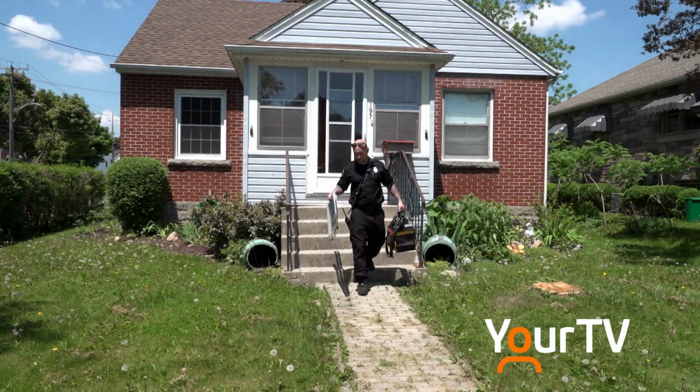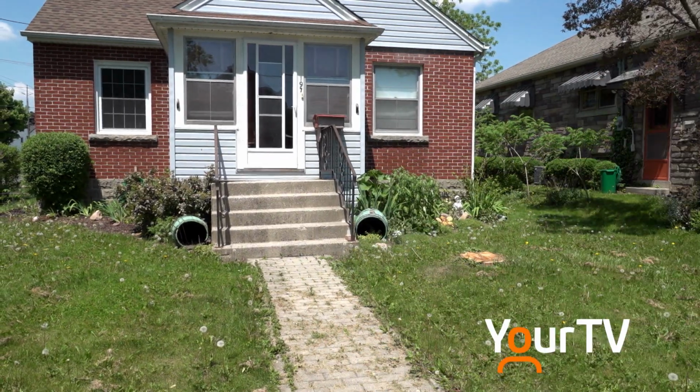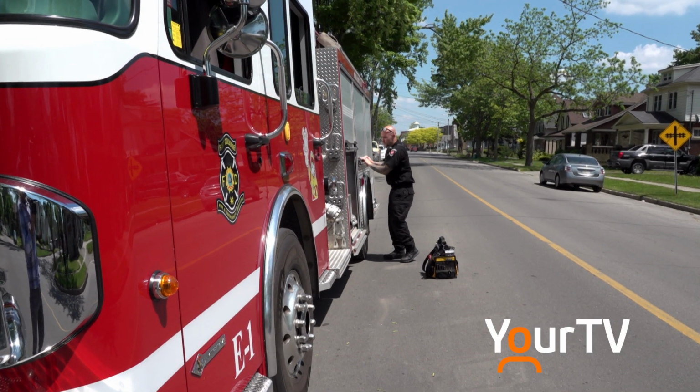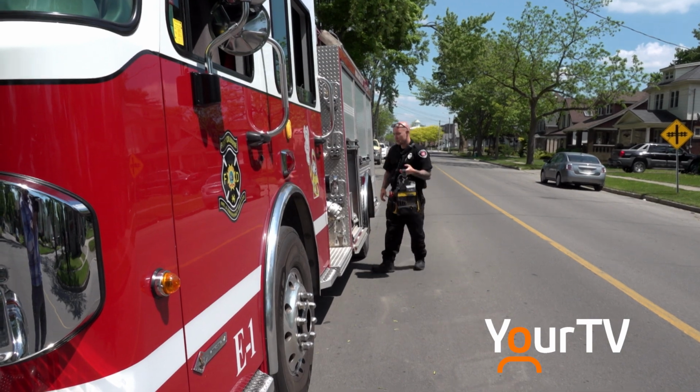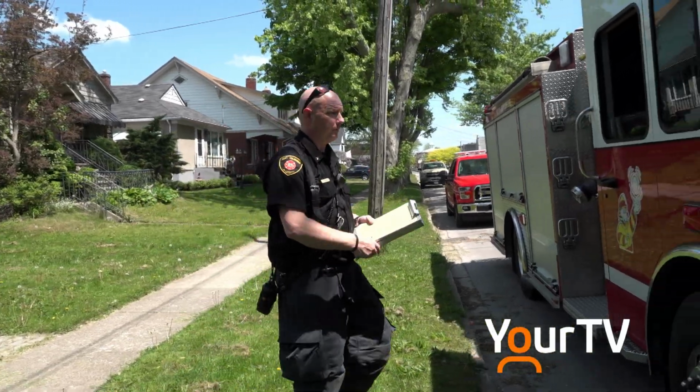And is there anything they need to know as well about their smoke alarms in terms of age? Is there any expiration dates on them? Definitely. We always say that it's by manufacturer's recommendations, but we use a 10-year rule. So if you look on the back, it's the date of manufacturing. You add 10 years to that, and if it's past that date, it's time to replace that alarm.